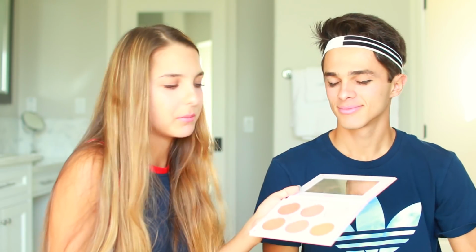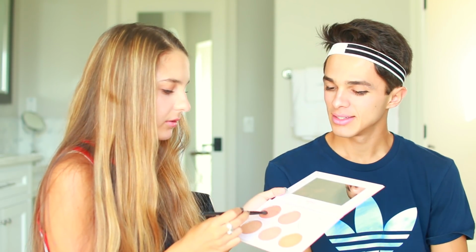It kind of depends on my mood what color I take in here, but I'm gonna use this one. I'm gonna use black because I'm angry. Just do it on the brow bone. I've been really into sparkles lately, that's why he's covered in them.